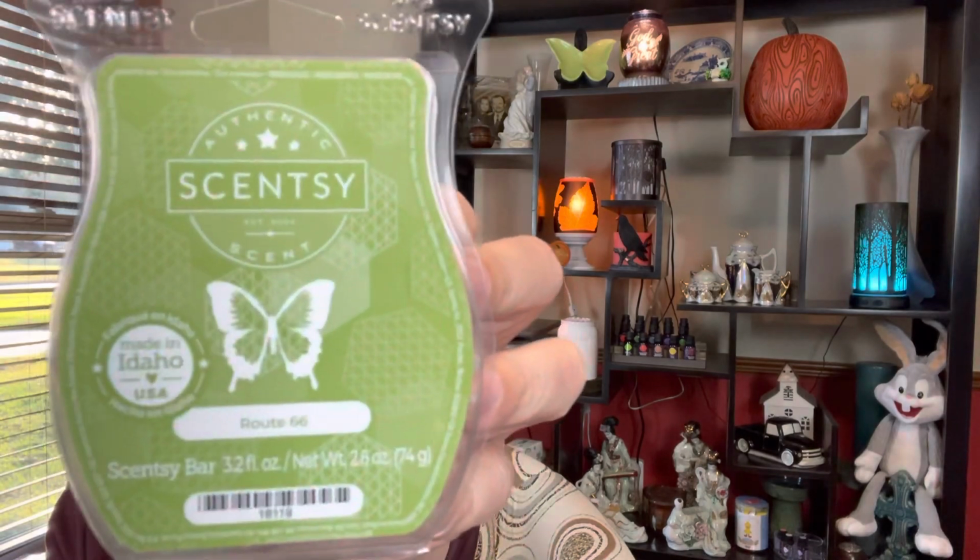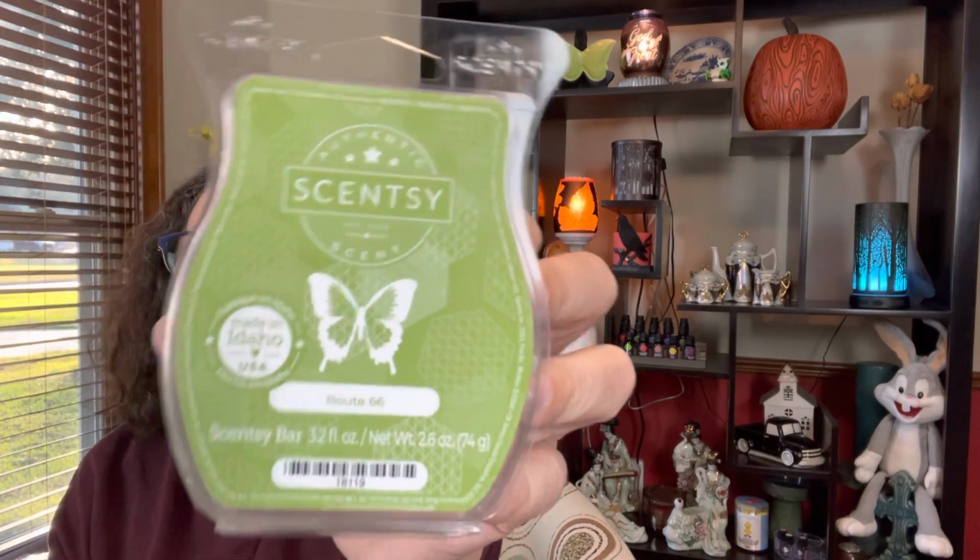Route 66. I think I'm going to try to convince hubby that we need to drop this one. We don't warm it that often anymore. It's not one that I reach for a lot. I still like the scent, and we still have several bars, so I think I'm going to try to convince him to pull that one out and maybe put something else in. I think, let's see, came in November, so December, January.